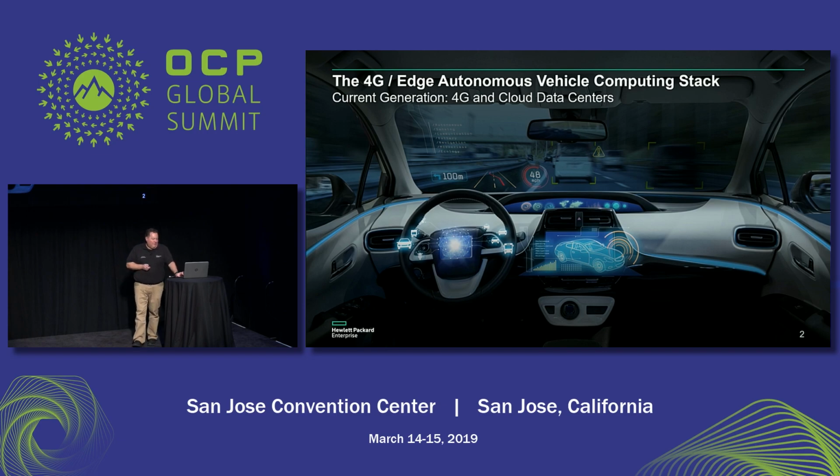So we're going to look at a couple different examples of how a company can build an autonomous driving solution built on open principles, both via hardware and software, and see how this technology is moving forward at a pretty accelerated pace.